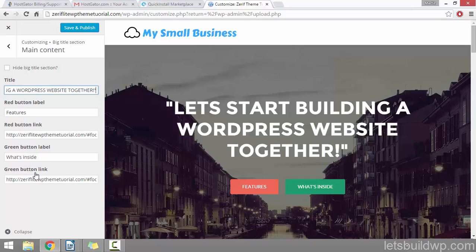These options are referring to the red and green buttons that appear underneath the title text. As we haven't added any pages to our site yet, I'm just going to change red button label to say button 1, and then I'm going to change green button label to say button 2.